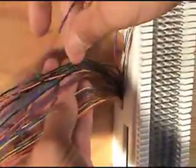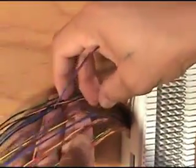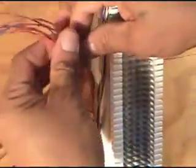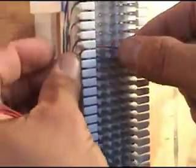So now my second color is red. So I'm looking for all my reds. I have red blue, red orange, red green, red brown, red slate. So I'm looking for those pairs right now. Okay, now I have all my red. Now I'm going to look for my red blue. And red will go first. It is the primary color. Red blue. Set that in. And then red orange.